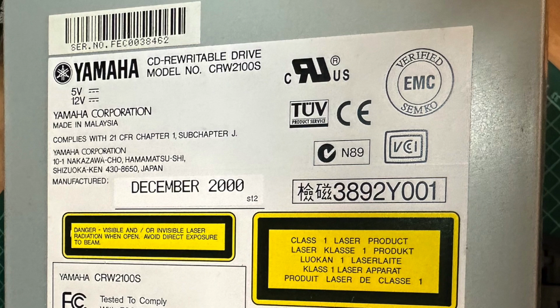And you know what? That's actually the one I in fact installed myself to this very machine when the original drive broke while I was working at the Swiss web hosting company 23 years ago. How awesome is that?